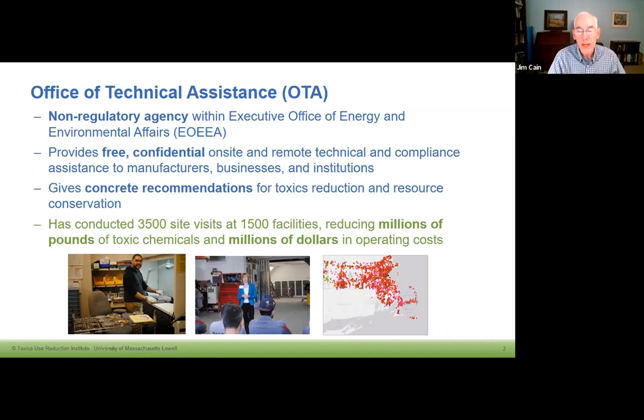However, a lot of times we're asked to help interpret them. OTA strives to suggest facility-specific and appropriate recommendations for TUR, resource conservation, energy, water, and other resources. And we have a lot of experience doing that.